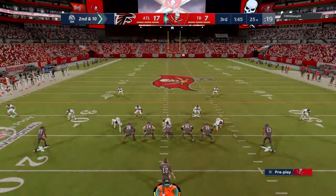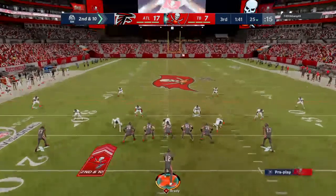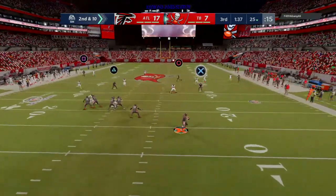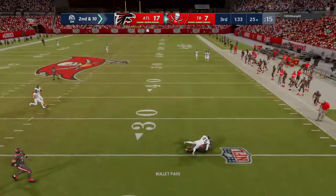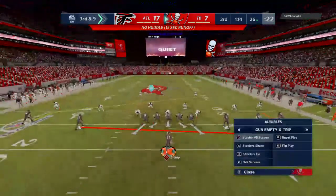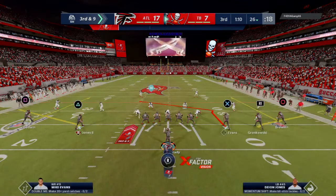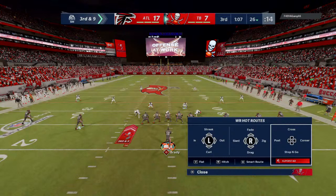2nd and 10 here as we sit in the 3rd quarter of this divisional round matchup. From the gun, Brady. It's caught by Mike Evans. And not much to speak of. Call it a 1-yard gain up to the 26. They do get a yard there, but only a yard. Leaves them with 3rd and 9 looming.